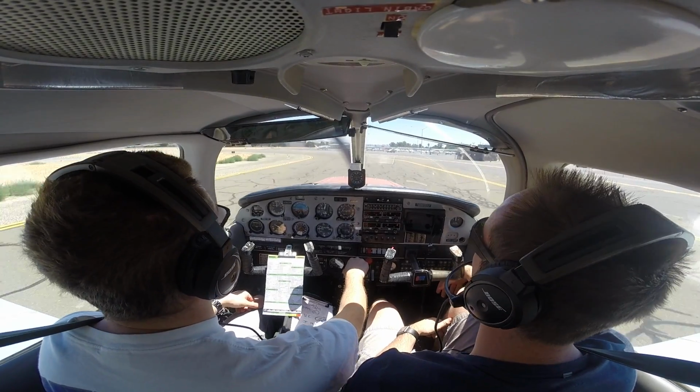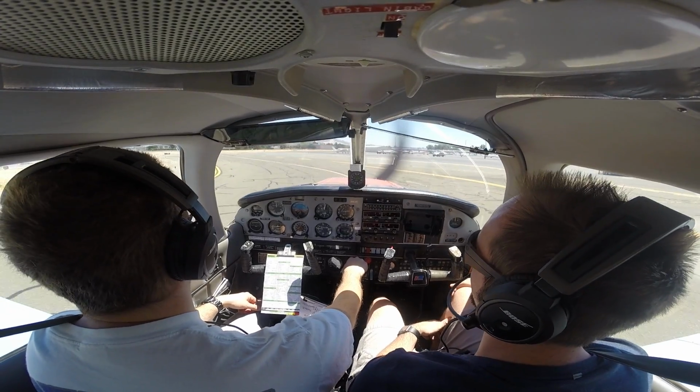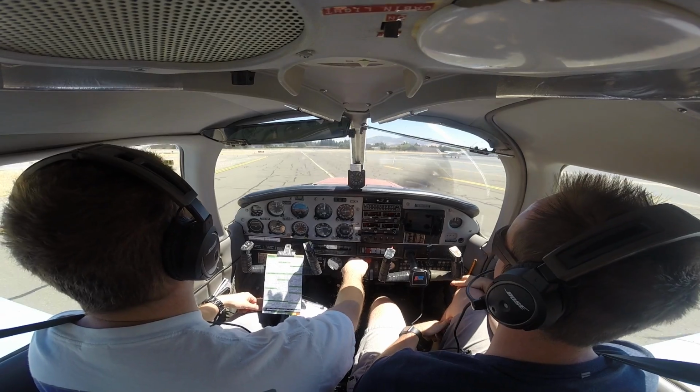Need power steering in these things. Yeah, right. Alright, so you can just wait on the taxi line, switch to tower, tell them ready to try again. 3-2 right.